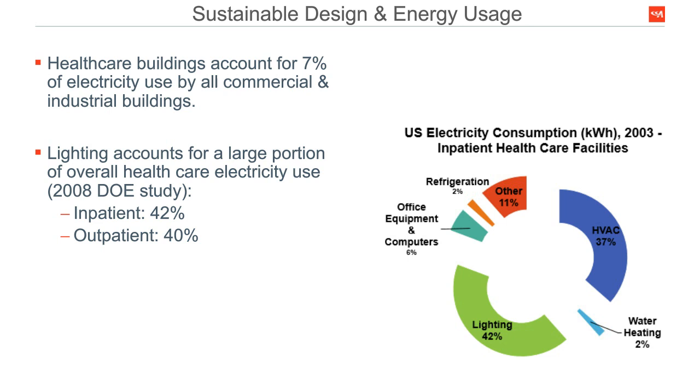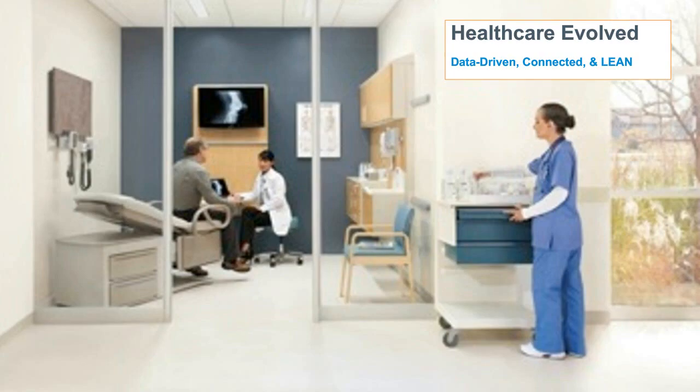Jumping now to the topic at hand, healthcare buildings consume a great deal of energy. Lighting and HVAC each consume roughly 40% of the electrical load. Long operating hours and availability of incentives make healthcare a great fit for IoT-enabled infrastructure. There has been a dramatic shift in how decision makers in this space think about savings and efficiency opportunities.